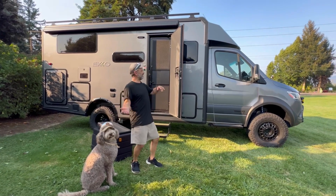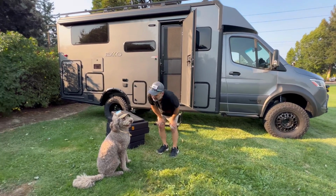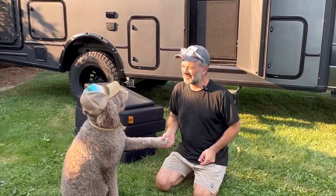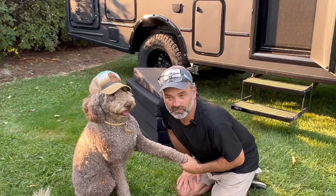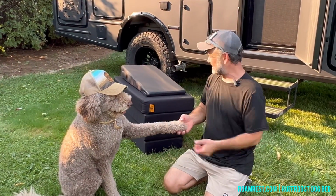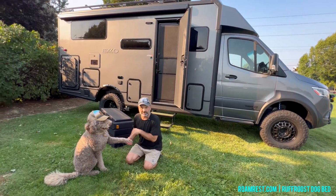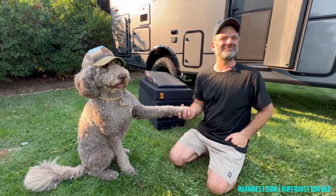We're the Ekko Nesters. We've got Dirty Dolly in the background, but more importantly, we have a very special guest here today. Rosie, say hello to everyone. Rosie is going to be helping me demonstrate the Roam Rest, what is it called, Rosie? RuffRoost mattress? Yes, Rosie, that's correct. And why she loves it so much. We're just going to share our story about it and why, don't tell Rosie this, we love it so much too. Rosie just wants to hold my hand.